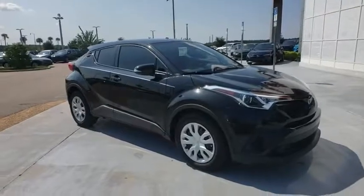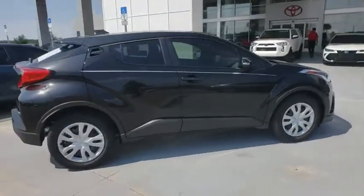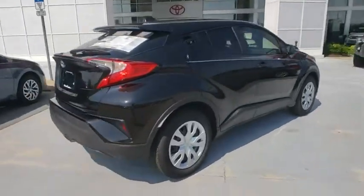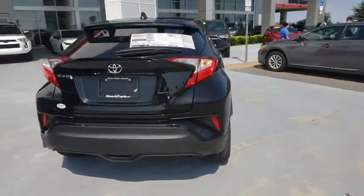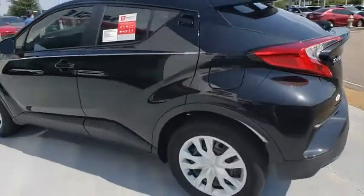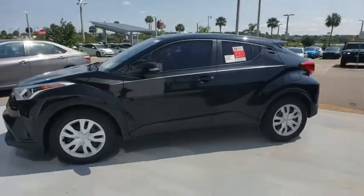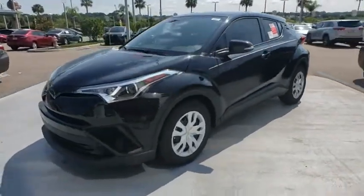Looking for the right vehicle? Check out the 2019 Toyota CHR. The Toyota CHR's fresh design makes it stand out in the crowd, and the interior oozes with style. The CHR handles like a race car and has all the safety features you'd expect from a Toyota vehicle. Here are some of this vehicle's great options.